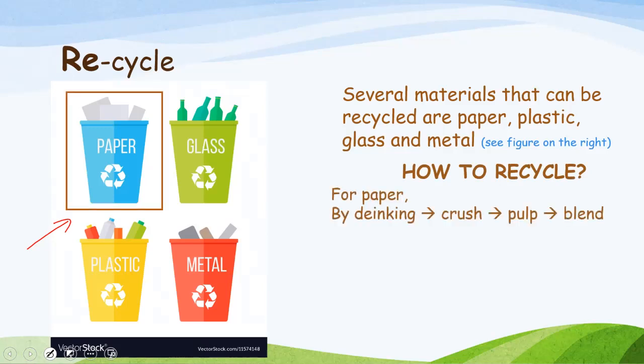First, the paper is de-inked, which is the process to remove all the ink from the surface of the paper. After that it is crushed and aided by some water to become a pulp, and then it is blended with new fiber pulp to create another paper.